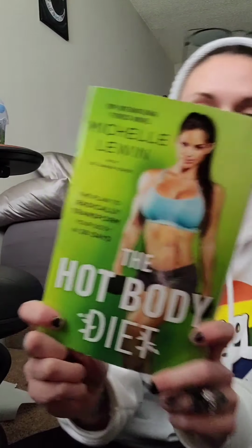Also picked this up by Michelle Lewin. She is a top international fitness model. It's called the Hot Body Diet. I got it simply because like four of the recipes in here sounded really good. I could care less about actually following the rest of the book. I don't need that. I don't have $60,000 in student loans to rely on somebody's book on health. I can do that myself. But I got it because some of the recipes did look really good.